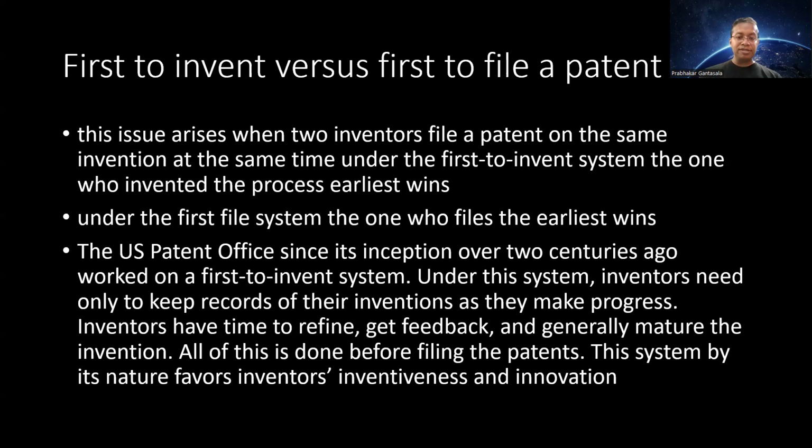The U.S. Patent Office, since its inception more than 200 years ago, works on the first to invent system. So under this system, if you're an inventor, you don't have to be the first to file for patents. You just have to keep a record of the inventions that you're working on. You can make progress, you can refine it, you can go back and make it even better. You can make sure that the invention is really mature, it is safe and robust in terms of the use case scenarios, adoption of new technologies, and stuff like that. So you just have to keep a log, a record of your invention and all the progress that you've made, because you're the first to invent. You don't have to be the first to file. And that's in the US. All of this is done before filing the patent.